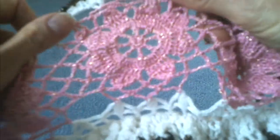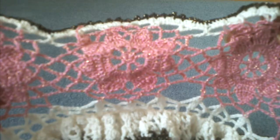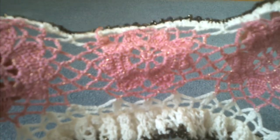I found this doily, and along the edges are these beautiful pink flowers. So I'm not quite sure what I'm going to do with that. It's kind of too big to put on a small end table or such, but the pink flowers would work nice.